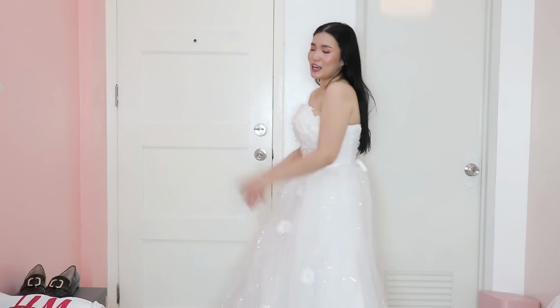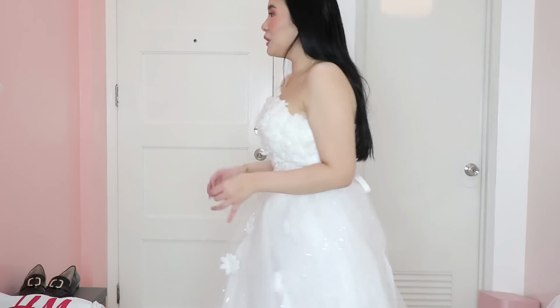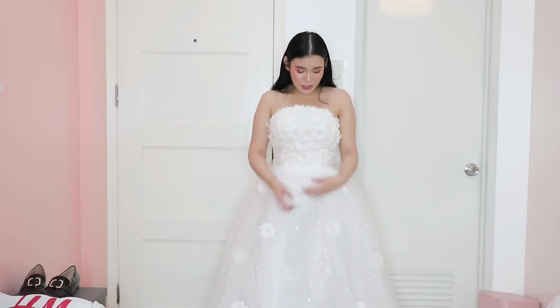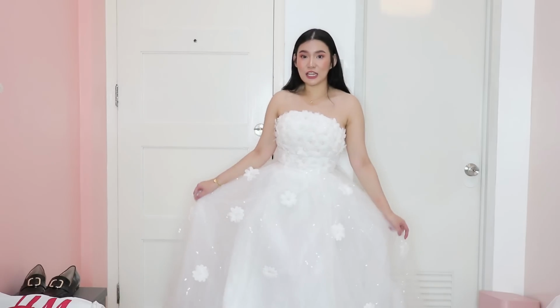Ito yung side niya. This is the beautiful wedding dress na sobrang wala ako. I don't have any words. This makes me feel like a princess. And this is a type of gown that I can definitely, for sure, wear to my wedding. Pag ito yung binili nyo, sigurado hindi kayo matatalo. I'm pretty sure you're gonna love it when you try it on. Imagine nyo pa siya pag meron siyang petticoat, yung tipong nakagalan talaga siya.